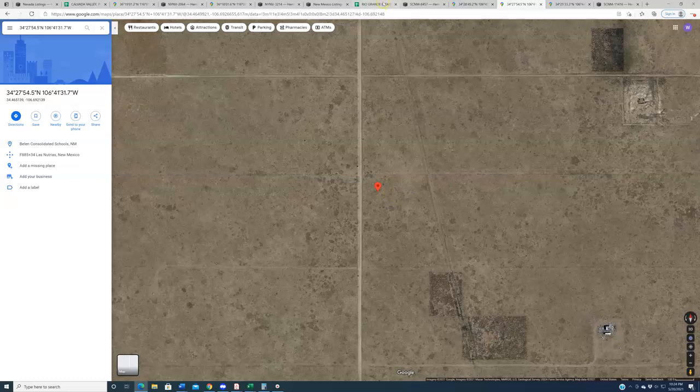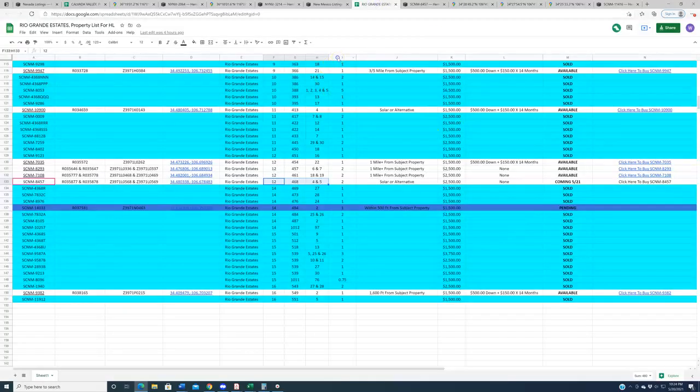A lot of you guys are always inquiring about the corner lots. Generally, if you see on the table here under lots, if it's lot 1, 30, 15, or 16, those are normally the corner lots. Anyway, this one is a 2-acre corner lot.